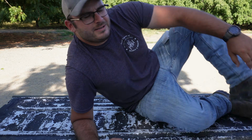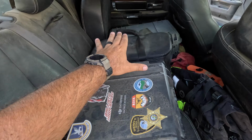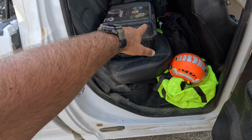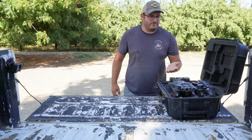Let's get to it. I just want to show and prove that everything in here fits in here. Yes, it's a mess because I've had to move around a couple of times, but everything we're gonna pull out today fits in this back seat. All right, so first things first is going to be your drone. You're not gonna get much drone first responding done if you don't have your drone.